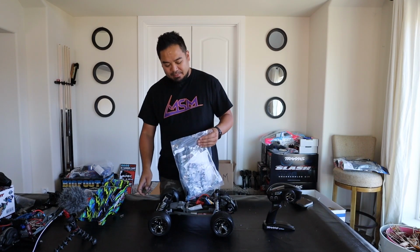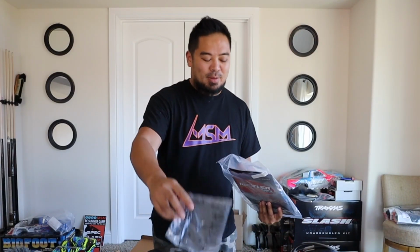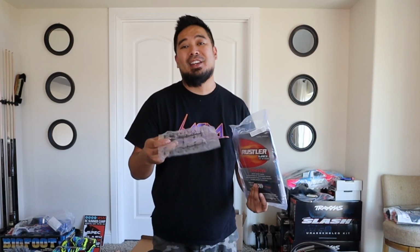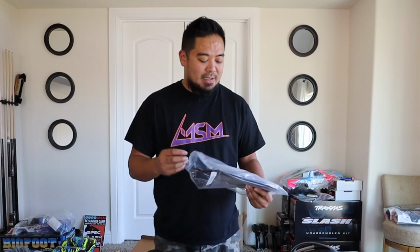Let's go and open this up. It comes with shock collars that will adjust your ride height. Also has pistons in there, shock pistons. I've actually never used the optional shock pistons that came in a Traxxas car.